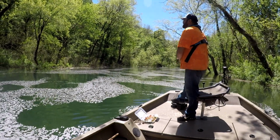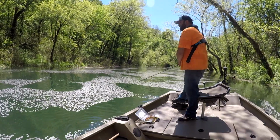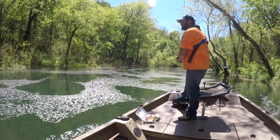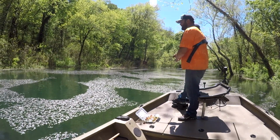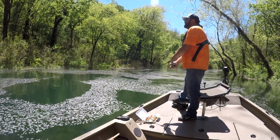But if I'm ever struggling to find some fish out on the lake, I like to come back here behind Eagle Island, and you don't even have to come back in this far, but if the water's running real fast and the fish need somewhere to take a break from it, sometimes they like to come back here.